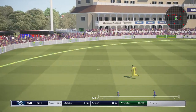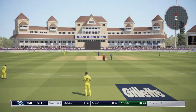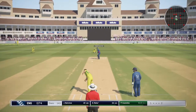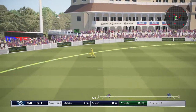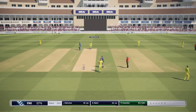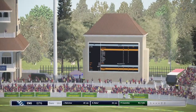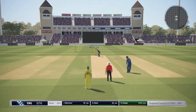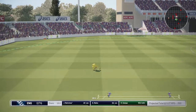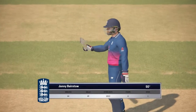Plays this shot well. They'll get something here. Nicely ran there. They'll get two. Two runs added. England move to none for 76. Didn't middle it, but they'll get some runs. They take a single. And that's 50. Bairstow is in good form out there.